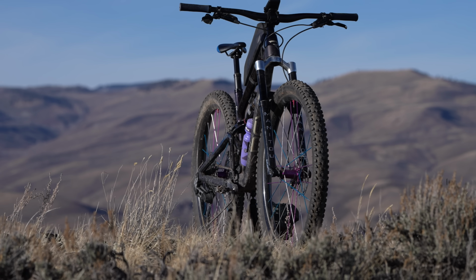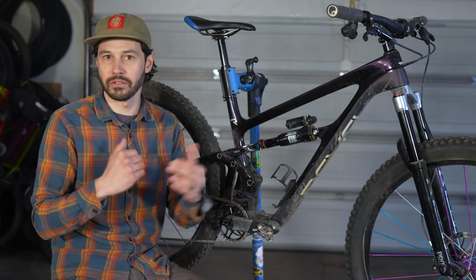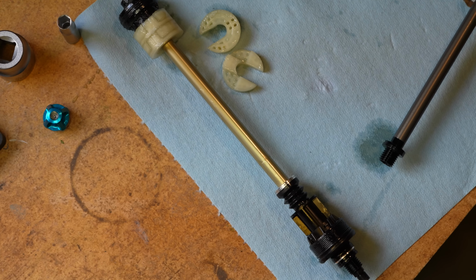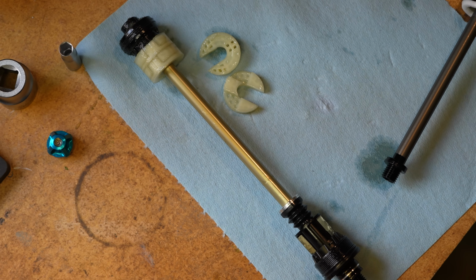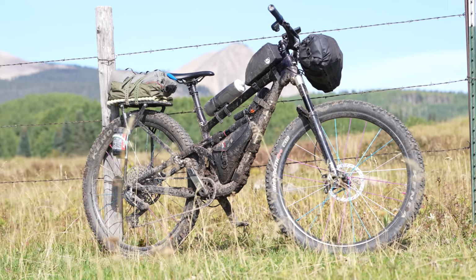The MC2 damper provides high and low speed compression adjustments, rebound control, and hydraulic bottom out for added resistance when things get a little bit more rowdy. Plus, it's lightweight, super easy to service, and adjustable from 110 to 150 millimeters of travel, making it incredibly versatile. And this fork seemed to absolutely love the Rascal. It's gonna be hard to take it off.